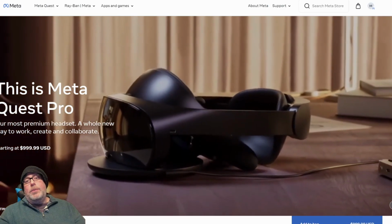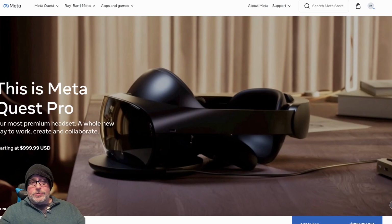Let's say you're all about social interactions in virtual reality. The Meta Quest Pro is probably your best choice at this point. They recently upgraded their facial tracking to include basically all aspects of your face, including your teeth and tongue. You've got eye tracking.